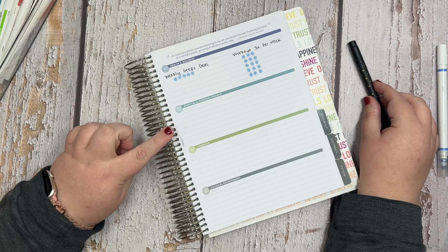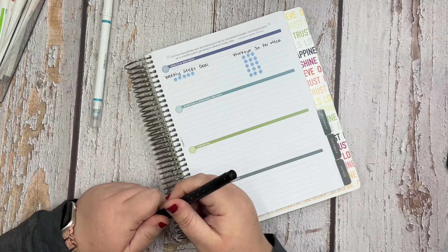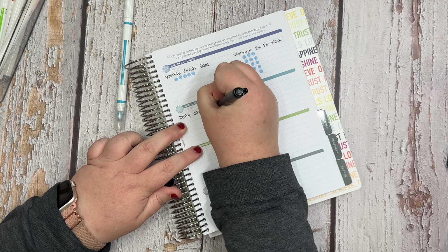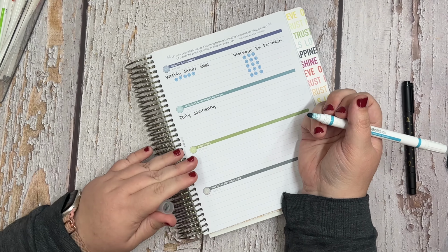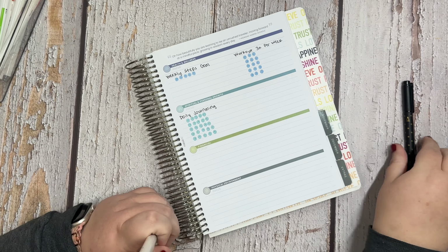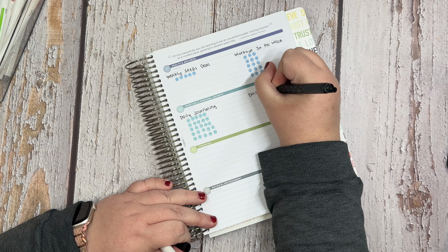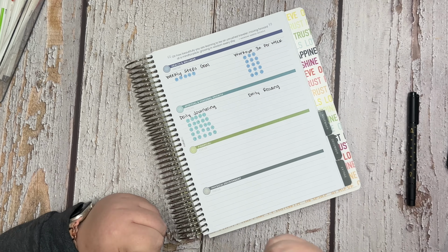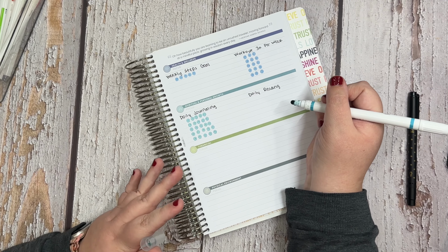And then for spiritual and personal growth, I have daily journaling and daily reading. So we'll do the daily journaling first. And for both of these, I'm only going to track it Monday through Friday. If I do it on the weekends, that's great, but I just want to track Monday through Friday. And I will usually do this in my morning routine, so it's kind of double dipping, but I'm okay with that.